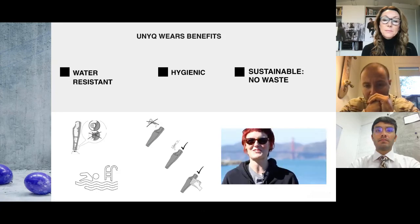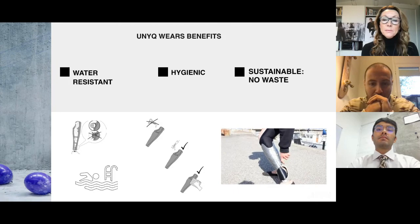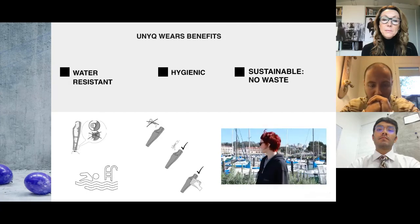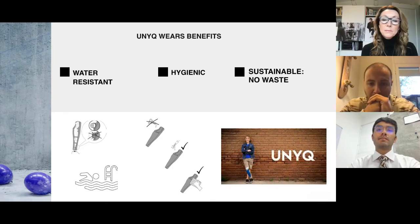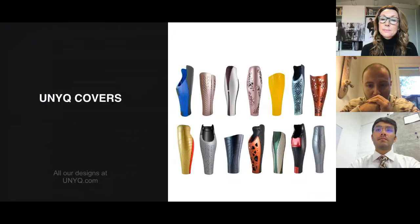In these times, what is also important is that it's easy to disinfect, a very hygienic solution compared to the foams specifically. And 3D printing is very sustainable. There's no waste, obviously, because this is all made to order, which lowers inventory. And even over time, talking about India, we could very well 3D print it in countries like India to also eliminate the distribution cost and make it even more affordable.